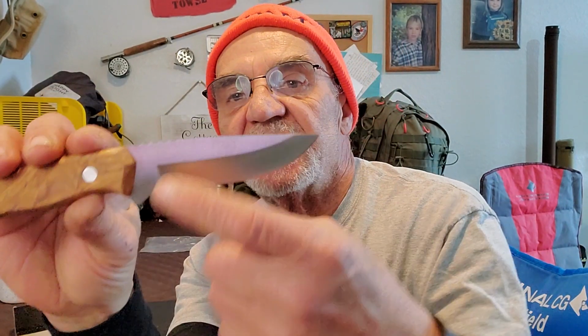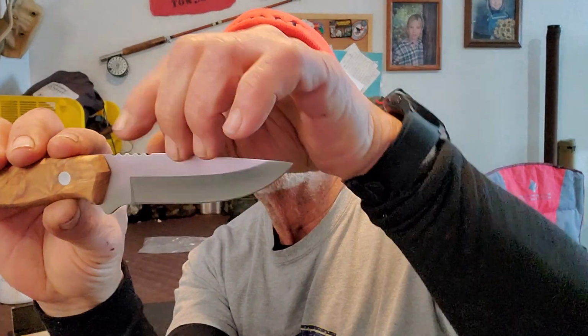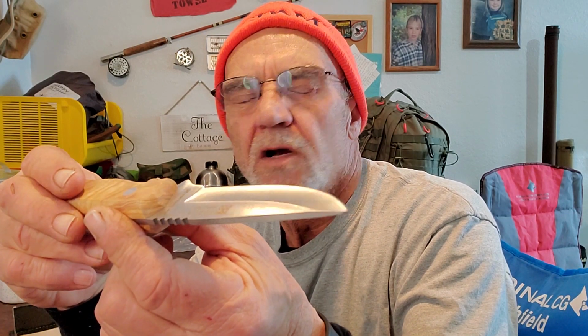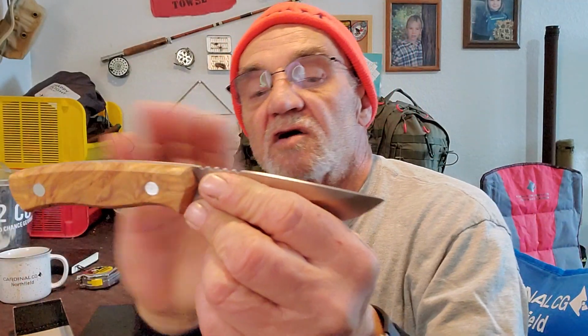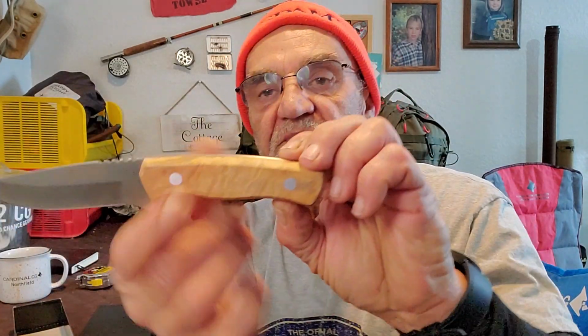And you can see here the grind line on the blade, and hopefully you can see that here. It is concave, I think is the correct saying, the grind on the actual blade. Sharp point. There are no bolsters on it. And it is a full tang, and then you got the handle. Pretty standard, straightforward. Surprisingly, pretty comfortable.